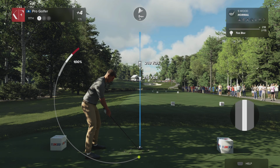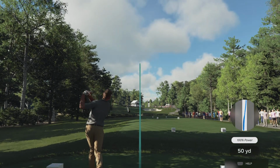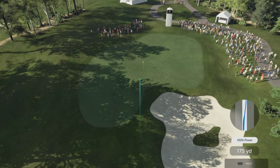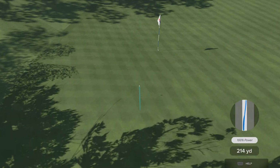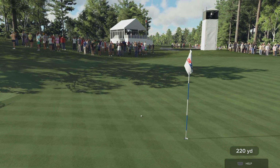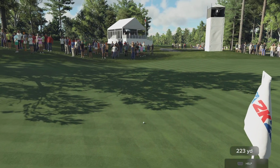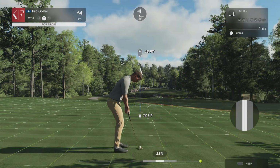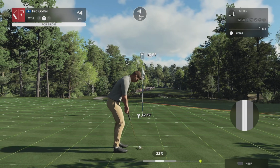Teeing off here at the 11th. Par 3 measures 231 yards from the back. A very difficult test indeed. A long green that is unforgiving as it slopes from back to front quite severely. Birdies are hard to come by, as pars can be as well. 15 feet to the cup.